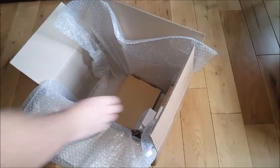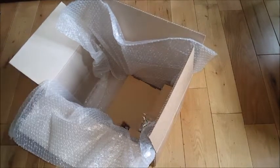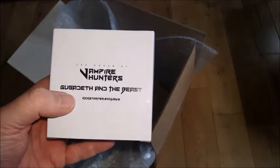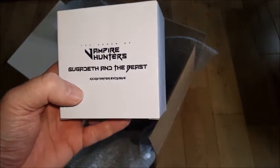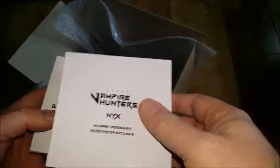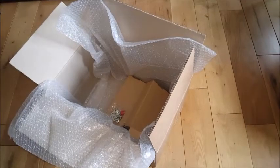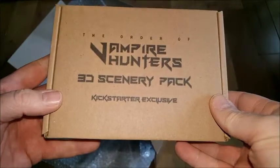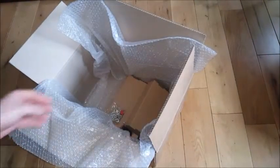What else? These aren't in fancy boxes, but we've got the Guga Death and the Elder Guardian and the Beast. And this is Nyx. So I'll open these up in a sec. I'll just have a quick show of the single box miniatures. And we've got the 3D scenery pack, which I did order.